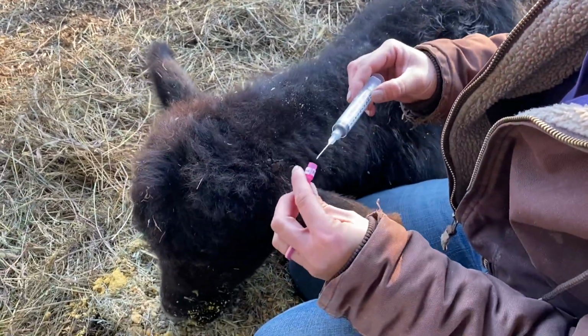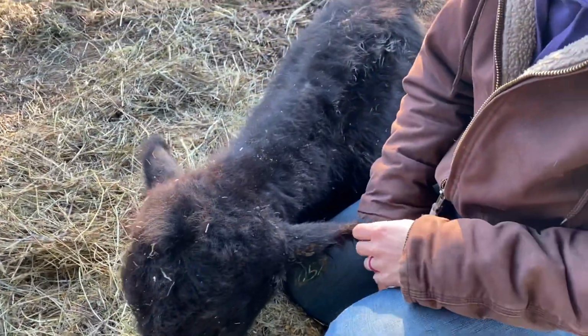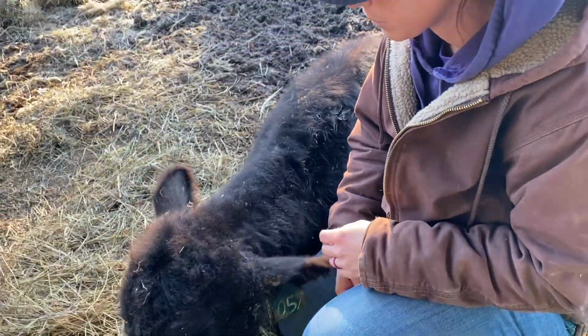But why doesn't she bawl like the other calves? Well, because she's weak. So, I don't know. Just doing what I can at this point.